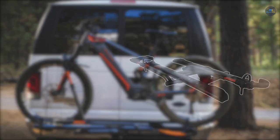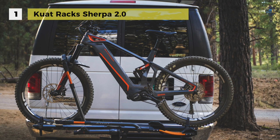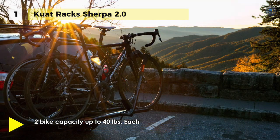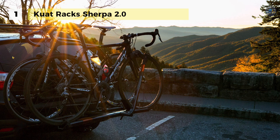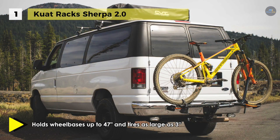Holding the first place among the list of best hitch bike racks, we have the Kuat Racks Sherpa 2.0. It has an all aluminum construction, which makes a significant reduction in weight. Also, the rack tilts away from the vehicle to allow access to your rear hatch even when loaded with bikes. Besides, it comes with a semi-integrated bike lock that secures bikes with an included cable.